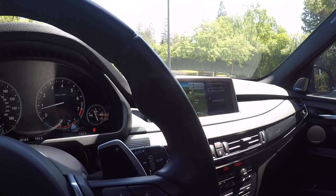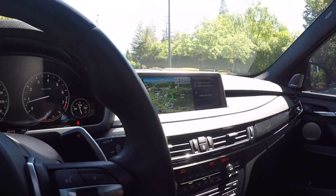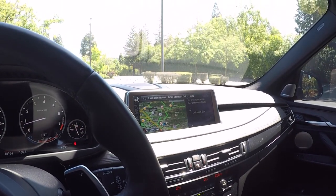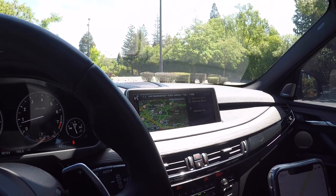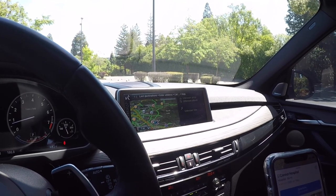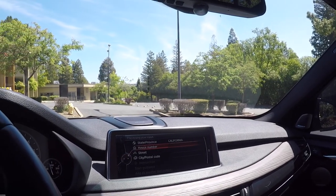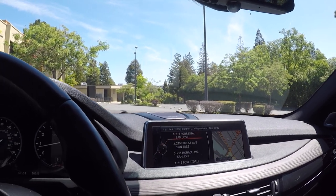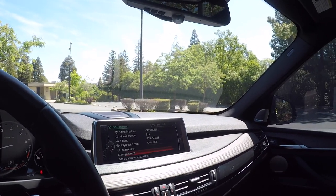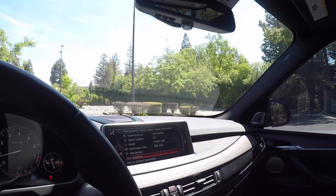So I'm going to see if I can pull up a random address here. Let's see. Pressing the button on the steering wheel. Navigate to 2105 Forest Avenue, San Jose, California. Processing your input. So it probably has to decipher what I say. I do talk fast sometimes. Number two. 215 Forest Avenue, San Jose. Start guidance or add as another destination. Cancel.